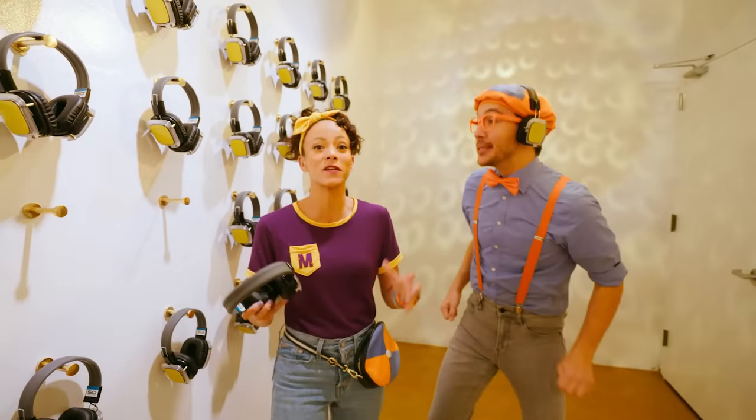Have you ever seen a crab walk on the ocean floor? They walk sideways. Will you act like crabs with us? Let's go! Woo! I like being a crab. Ooh, me too!